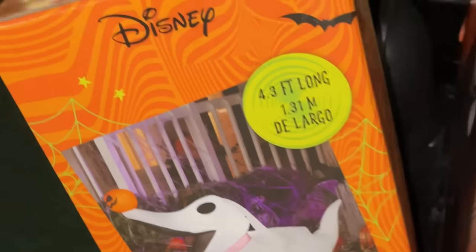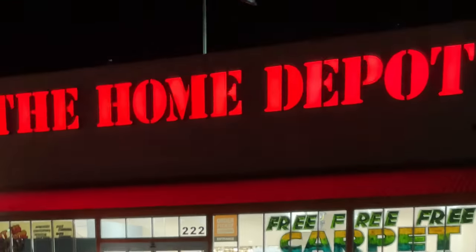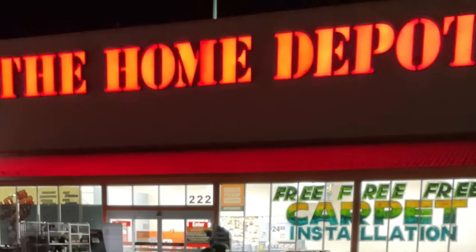We got some bubble pop juice. We got a little cute Zero. We got the animatronic witch and a broom. Look at that broom. It's just her size. You guys, I'm so excited. We got the last witch in the store and the last Sally in the store. And I have to get that little Chubby Zero. He's so adorable. Thank you, Home Depot. You just made my dreams come true.